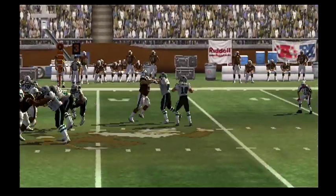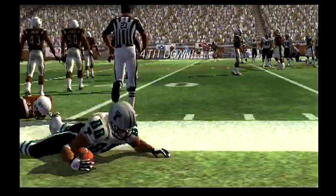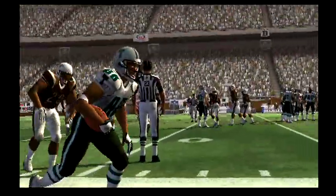The Thunder come out with three receivers tight. Johnson makes the catch. Number 88 won't find a way to get past the marker.